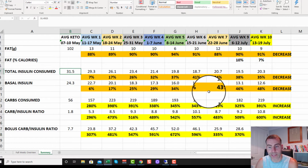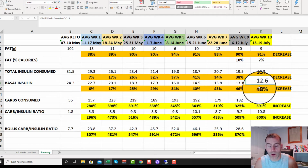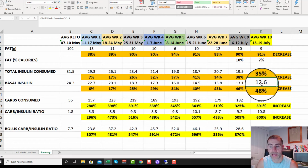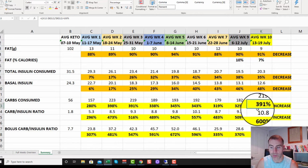Basal insulin, now this is the telling one. Basal insulin was 24.3. Now while I'm on the CGM, 12.6. Again, that may have been slightly affected by the amount of manual work, but even so, look, we're down at about half of the amount of basal insulin. Now let's go to the carbs consumed. 4 times the amount of carbs.